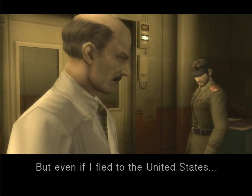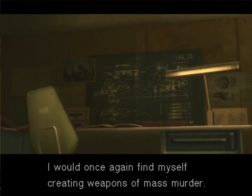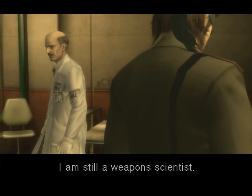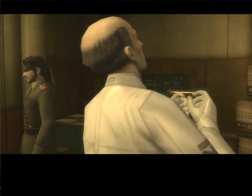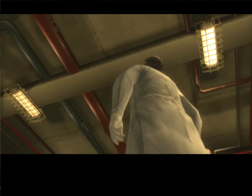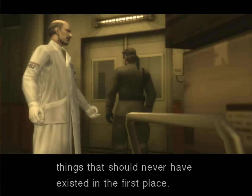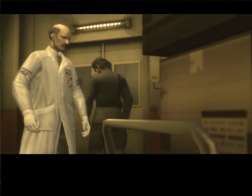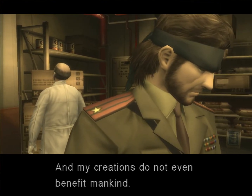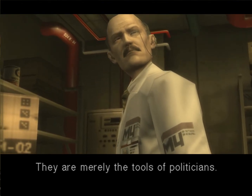But even if I fled to the United States, I would once again find myself creating weapons of mass murder. In the end, it doesn't matter where I go. I am still a weapons scientist. To be honest with you, I'm tired. Every day I help create things that should never be used. Things that should never have existed in the first place. Every day, without sleep. Without a word of praise from others. And my creations do not even benefit mankind. They are merely the tools of politicians.